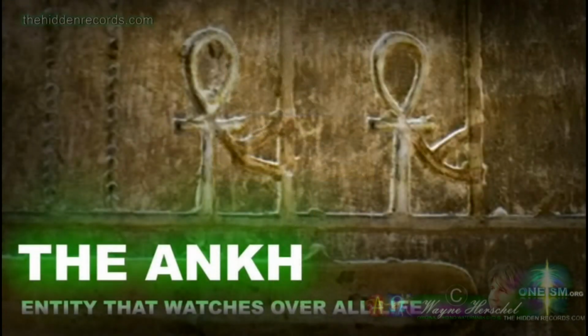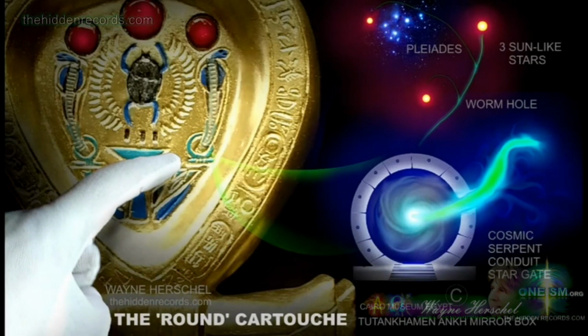The ankh is shown in many depictions as a living ankh, an entity that is involved with celestial ships and the highest of importance deities. And here it is. On this particular Tutankhamun mirror box artifact, we have the Shen. It shows the plasma ribbon cosmic serpent coming out of it, just like this depiction here.